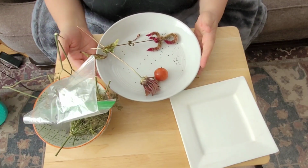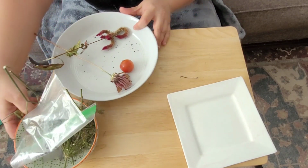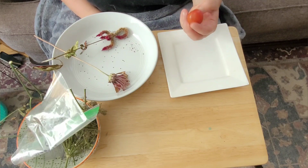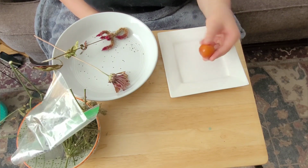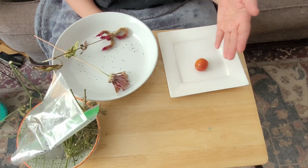Now, I don't typically save tomato seeds anymore because of the disease issues, but I will show you real quick what I tend to do for tomatoes. In this case, it's already starting to go bad a little bit, but you want it to be a little bit soft. This is a cherry tomato. And you have a couple different options with a tomato.